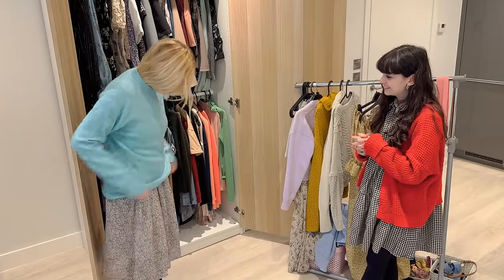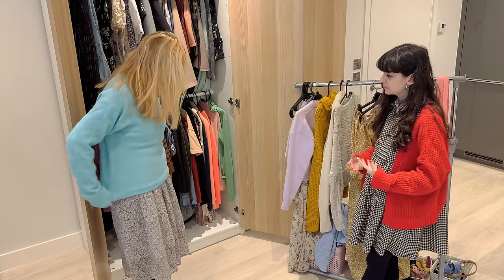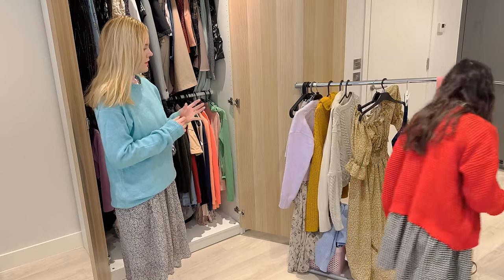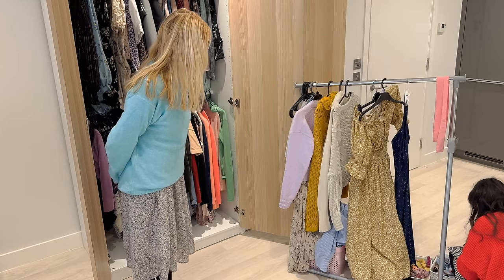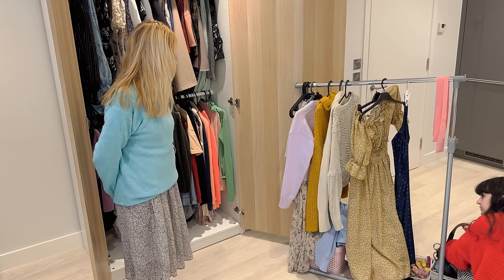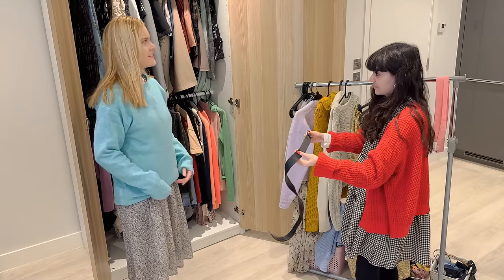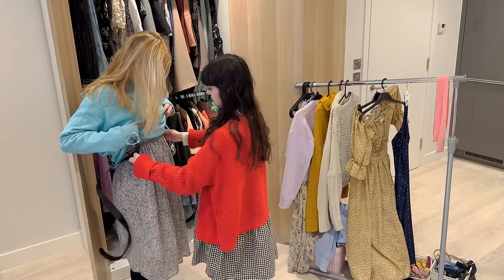Definitely. So this one, I think, is what you were saying you were struggling with. It's a bit long. I think it's hiding your body a little bit. So what we could do, we could get any belt for this. And the trick here is it's a belt that no one is going to see, so it doesn't matter that it's black. Does this go on your waist? Yes. So if you put this underneath, just in the dress here.